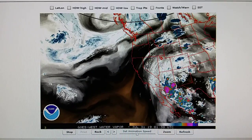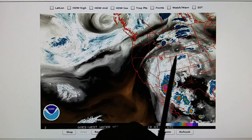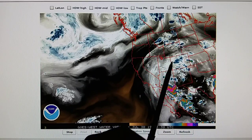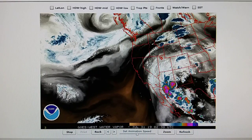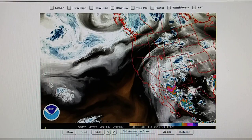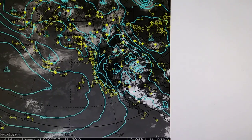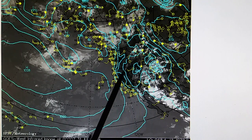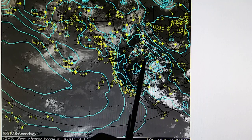And notice what's happening here in the western U.S. water vapor loop. We have a clockwise pinwheel of moisture coming up from Mexico here. This is the monsoonal pattern here, and this is moving in and spiraling in a clockwise direction. And the reason for that is if we look at the pressure maps right here, this is the sea level pressure map, and we can see that we have two surface closed lows right here, low pressure here and here, closed low pressure at the surface level.